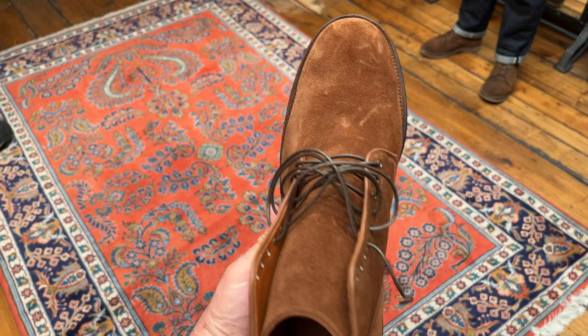I got a service boot, as I said I was going to do. I got the 1035 last, the same last as my other service boot, the Tobacco Chamois rough out, but I didn't go rough out in this instance. I went with a Janus Calf Suede in the Parisian Brown. You see it here, this is a boot that Rivet and Hide have in the store, a different one, but this is the exact same material.